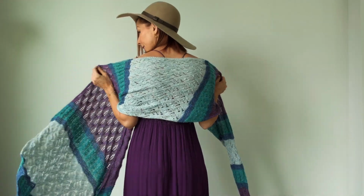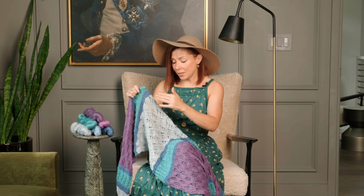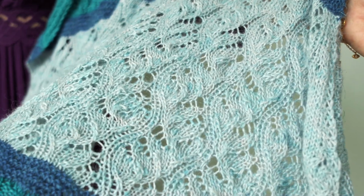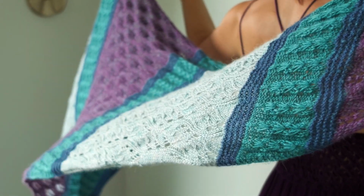In addition to flowers, this shawl also captures the beauty of glaciers. I really love this stitch. It looks like frozen ancient rivers with all its twists and turns. I really love the laciness of this stitch.